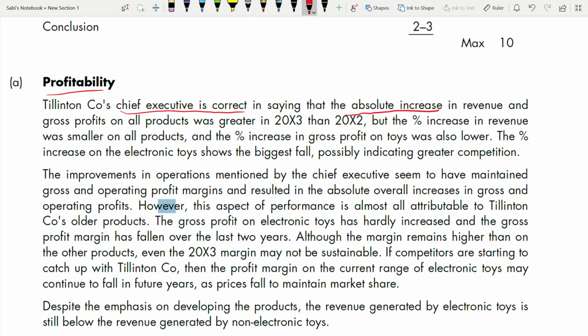But the percentage increase in revenue was smaller on all products, and the percentage increase in gross profit on toys was also smaller. The percentage increase on electronic toys was the biggest fall. See, I told you, whenever there's a biggest fall or biggest increase, that has to be in the first paragraph, the first line itself, because that shows the importance of it. That's the very important thing. Your most significant thing, when you divide into different paragraphs what to write in each paragraph, the one which is having the biggest impact has to be shown in the first paragraph itself, right?